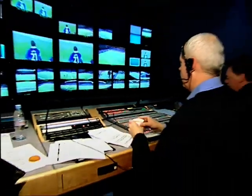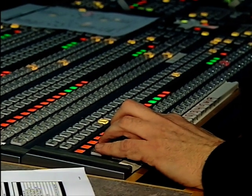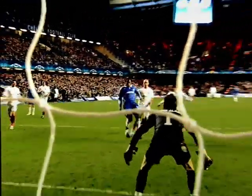Each of these small screens represents a different camera. The director is able to make sure the shot is ready before he takes it live. It was a tense game. Thankfully, Didier Drogba came off the bench to win the game, sending us through to face Claudio Ranieri's Juventus.